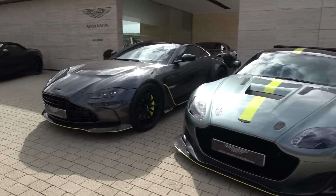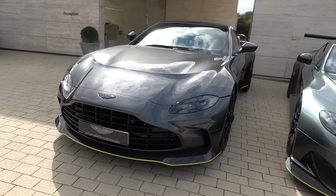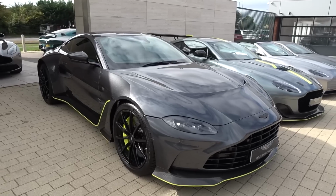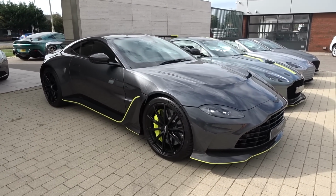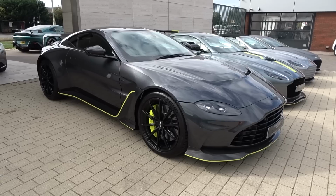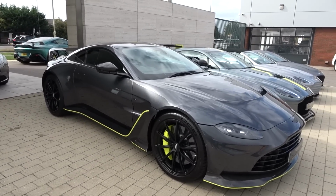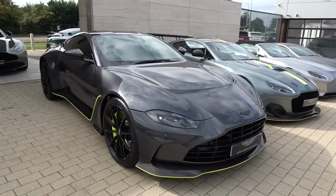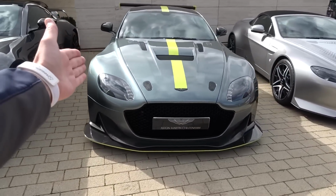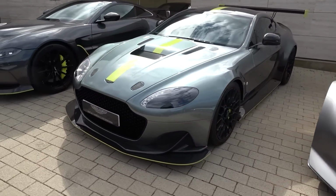Then the most recent version of the Vantage is the new V12 Vantage, the latest generation Vantage of course, the significantly updated car, and in this case with the 5.2 litre twin turbocharged V12 as opposed to the 6 litre naturally aspirated unit found in the V600s, with the full carbon wing, one of the first to be delivered in this metallic grey with the lime green accents. But we're here right now for this. Let's have a look around the Vantage AMR Pro.